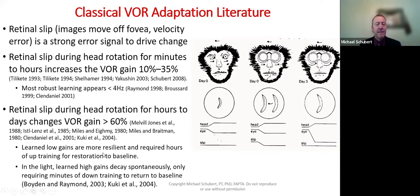And there are some interesting studies that have come out of the animal models that suggest if you train the gain to be low, if you bring an animal in and reduce the VOR gain through motor learning, it takes a long time for that to recover spontaneously. However, if you bring that same animal in and you increase the gain, you give them a signal that's going to increase the eye velocity, it decays very quickly back to baseline. So we kind of have that working against us. That's not in our favor. We want to increase the VOR gain in lesioned individuals.